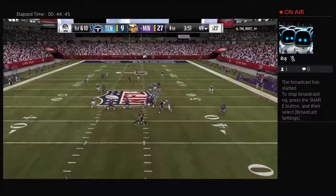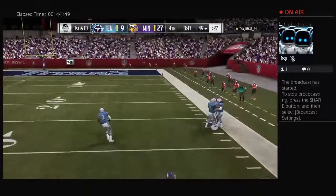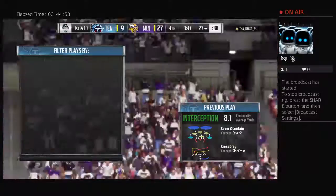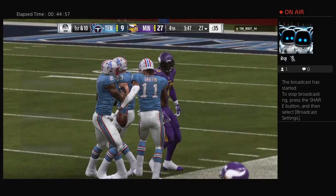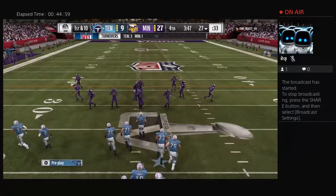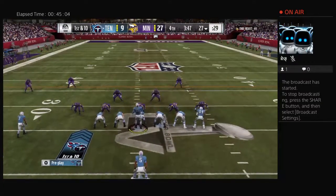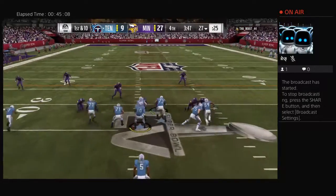From the gun, Jackson. Into double coverage, and it's intercepted. Picked off by Troy Apke. So they get the takeaway, but that's just step 1. They still have a lot of work to do. But they don't want to focus on that now. Now it's about getting the ball in the end zone and hoping they can take it away again. Yeah, still a 3-score game, no 4th quarter.